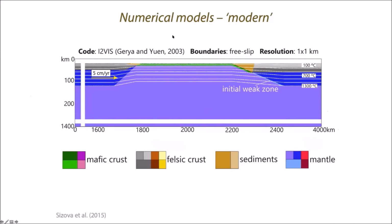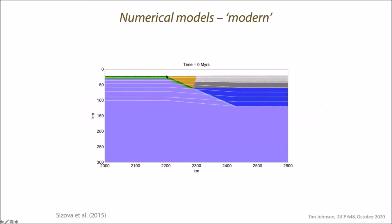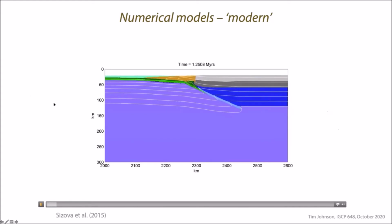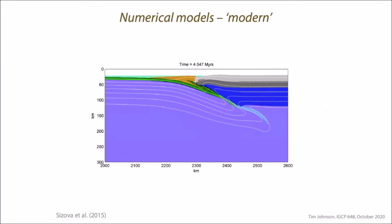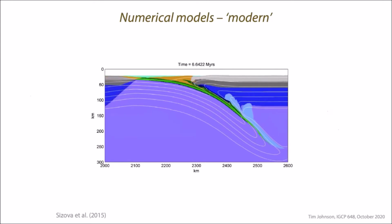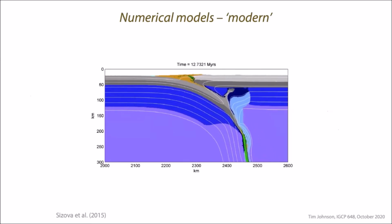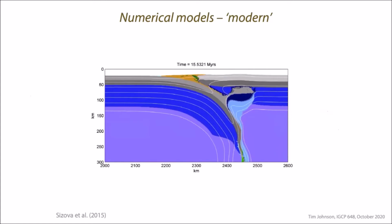So I'm going to show a couple of numerical models. We don't need to worry about the details, but we're going to look at a model of some oceanic lithosphere diving beneath a continent, and then we're going to see the second continent come in. Of course, we're under the water here, so this is an illustration of a good way of getting water down. And of course, you all know how subduction works. I'm just illustrating this to show you that the numerical models, like them or not, are capable of producing really quite plausible results from very straightforward starting situations.